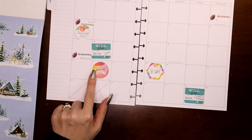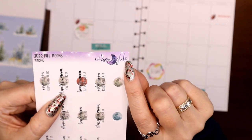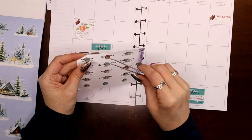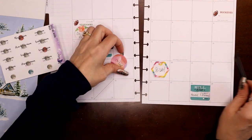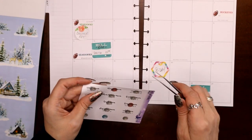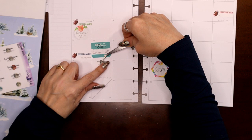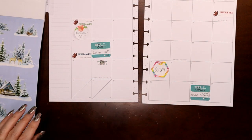I did get new moon, full moon stickers. These are from WilsonWyldeStickerCo, the 2020 full moons. I just like to note that because sometimes they're pretty spectacular and it could involve a trip, and I made my own last year and that was totally fine. I didn't have a problem with it, but I just cut them out as rectangles, and these are a little bit better space-wise. They take up less space. So there we go, full moon. Wolf moon, okay.